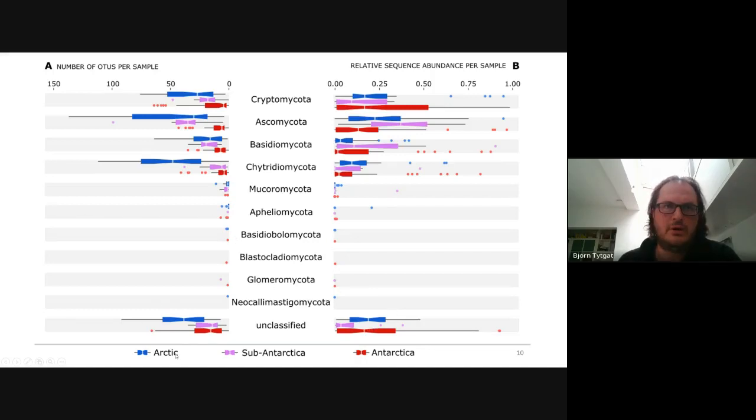What also is interesting to note is that the unclassified fungal sequences, so they could only be identified at the fungi level, but not on lower phylum or class level and so on, have a comparable richness and abundance as the major phyla.